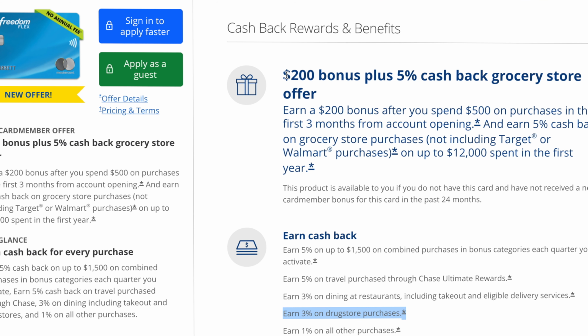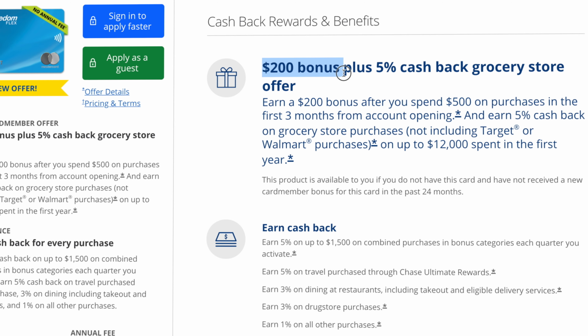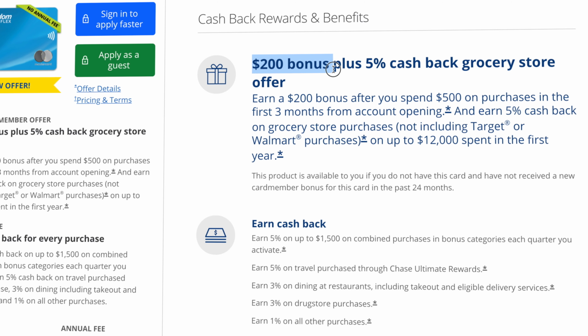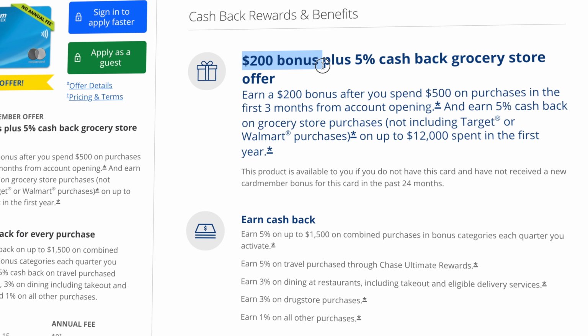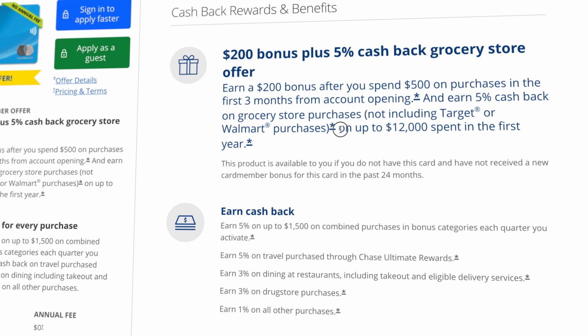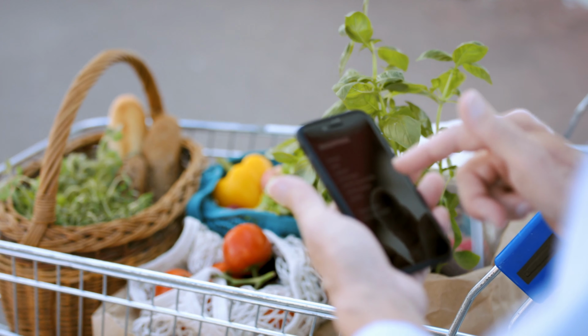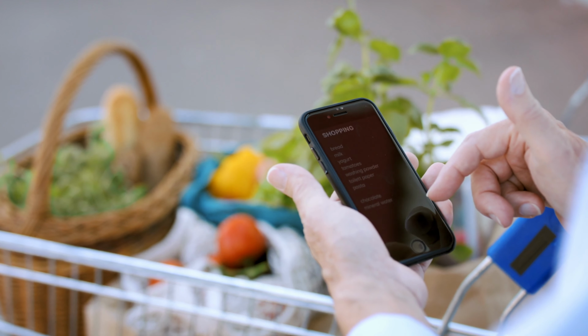Plus, they currently have a new card member offer that gives you not only a $200 cash bonus when you spend $500 in the first 3 months of having this card, but you also get 5% cash back on all of your grocery store purchases on up to $12,000 for the first year. Now, that does sadly exclude Target and Walmart, which is kind of a bummer, but there are lots of other places to buy your groceries from, and that basically means that you're going to get 5% off of all of your groceries for the first year, up to that $12,000 threshold.